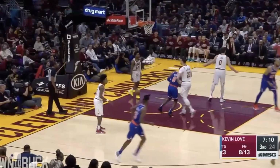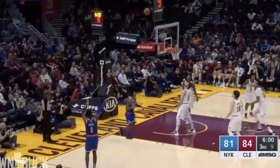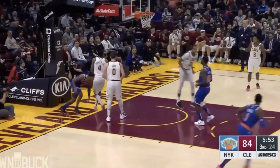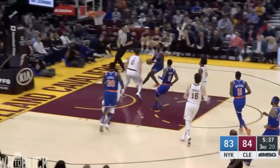As everyone knows, the main area where Payton struggles is his shooting. Payton has been a pretty poor shooter pretty much everywhere throughout his career, but in spite of that flaw, he's still been able to positively impact teams thanks to his playmaking and driving skills. He's even capable of getting triple doubles on occasion.